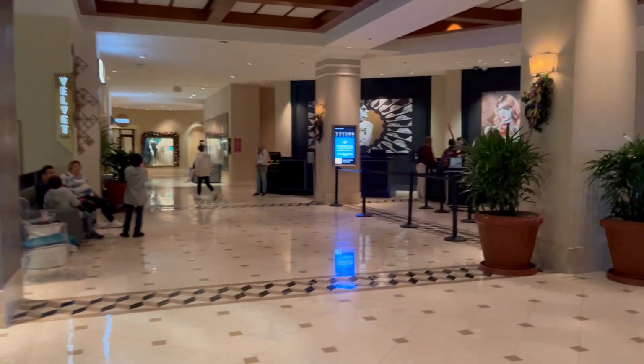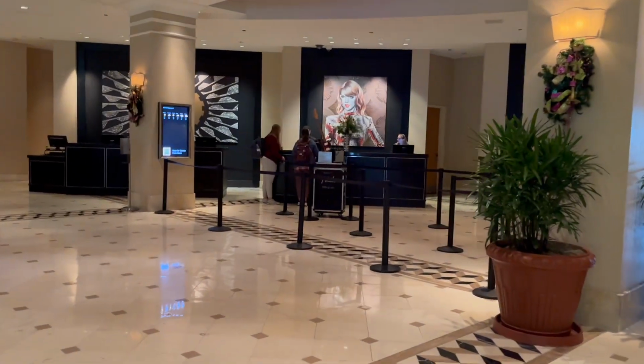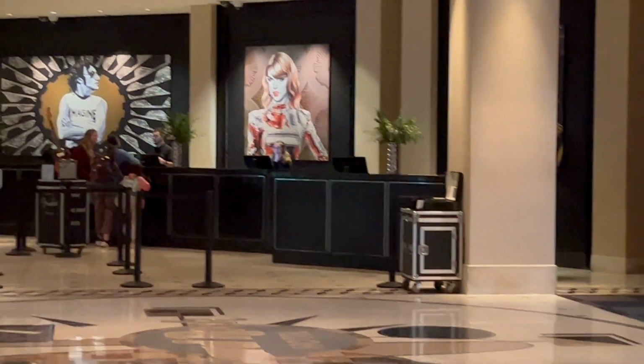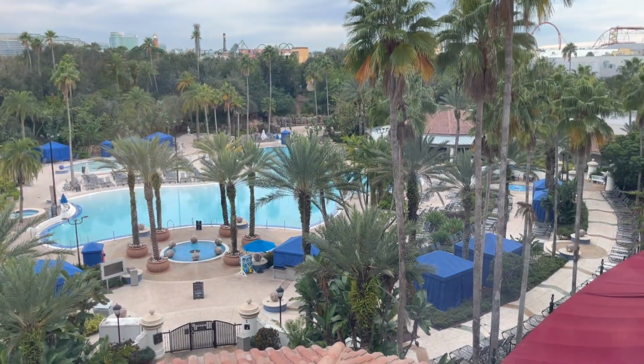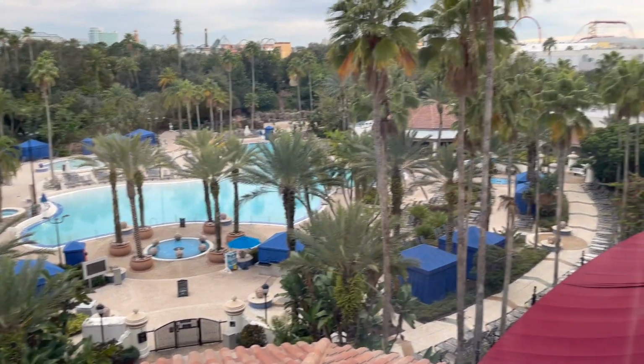The Hard Rock is one of the 3 premium hotels on the Universal Studios site and is about a 5-minute walk from the Universal Studios park. Included with your stay at any of the premium hotels are unlimited fast passes for the parks, which gives you priority access to all of the rides with the exception of Hagrid's in Harry Potter World.